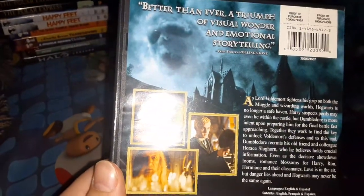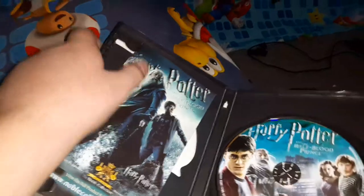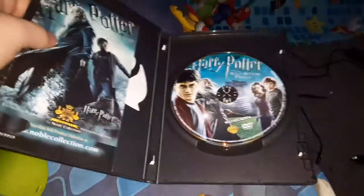Next DVD from Warner Bros. I have is Harry Potter and the Half-Blood Prince, the widescreen edition. This is a 2009 DVD. Here's the front, the spine, and the back. It's rated PG for scary images, some violence, language, and mild sensuality. It's better than ever, a triumph of visual wonder and emotional storytelling. It's 153 minutes. Here's the disc, and here is the booklet insert. I'm not going to show you the whole thing.